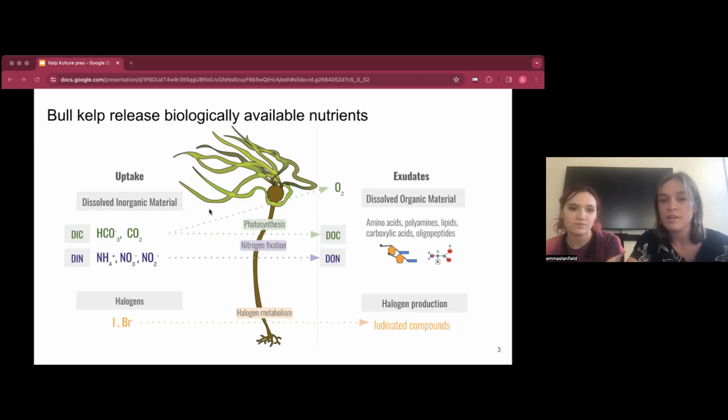And we can also track maybe some of the less commonly studied processes like halogen metabolisms. And Max is going to talk a little bit more about this later on. But kelp are also major halogen cyclers. So they're taking up iodine and bromide in the seawater and releasing different iodinated compounds that could play a role in kelp immunity and pathogen defense. So these are just some of the biogeochemical cycles that kelp are involved in.